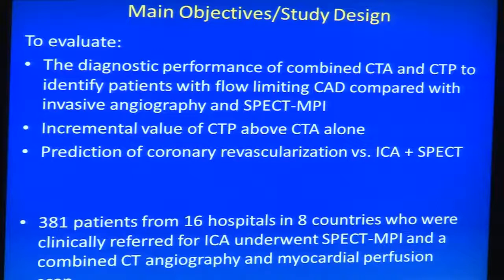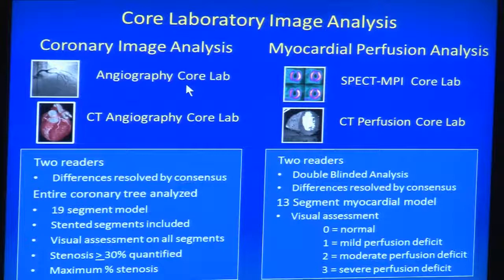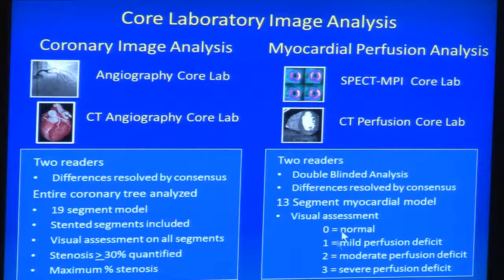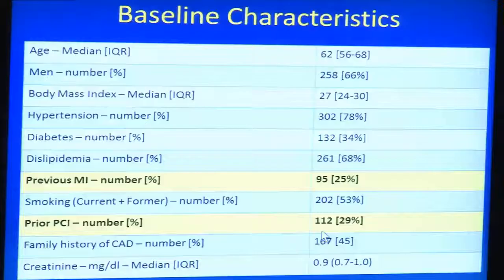For the techniques used to analyze the data on the angiographic side, two readers went over the data in the same fashion, completely blinded to each other. On the perfusion side, the SPECT core lab was at the Brigham, and the CT core lab was at Hopkins. Again, there was double-blinded analysis by two readers, and the same scales were used to grade the perfusion defects.